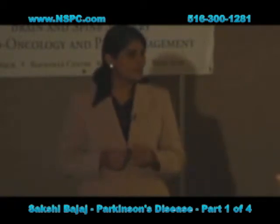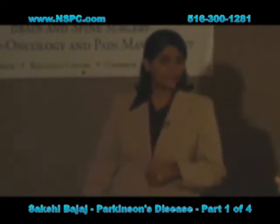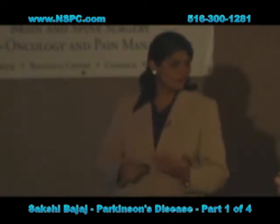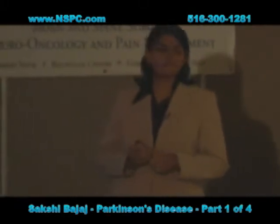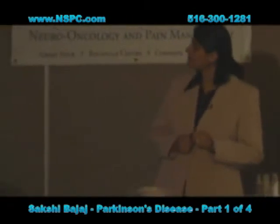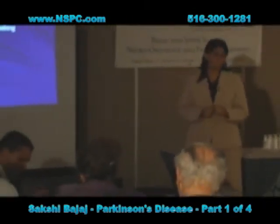There are many other signs and symptoms of Parkinson's. Patients have a stooped posture and a shuffling gait. They have decreased arm swing when they're walking, which is decreased on the side that's more affected. They have difficulty arising from a chair. They have micrographia, meaning small handwriting. They have decreased facial expression, difficulty turning in bed, a diminished sense of smell.